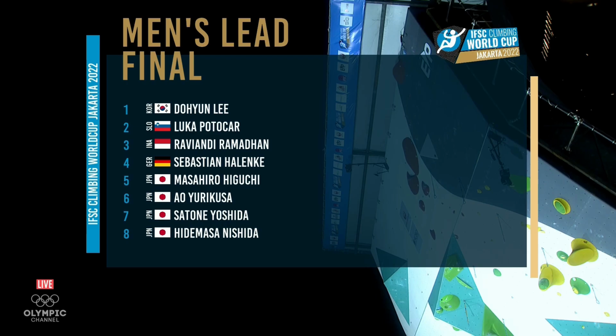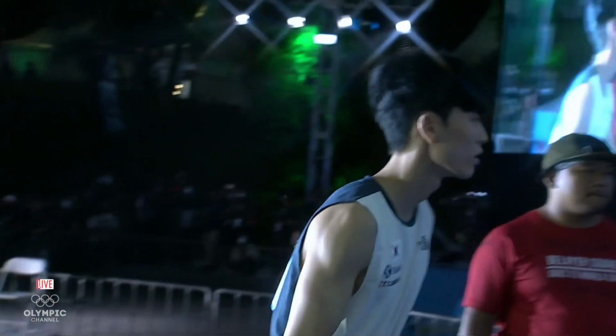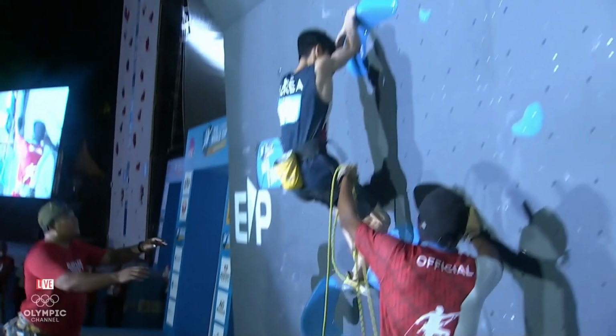Now we look at the men. 1, 2, 3, 4, 4 Japanese athletes in the top 4. Amazing. They are pretty impressive, aren't they, as a team? Yeah. Sebastian Halenke, good to see him back. And then Raviandi, awesome. Any open-handed holds, the humidity and heat make it a lot harder to hold.